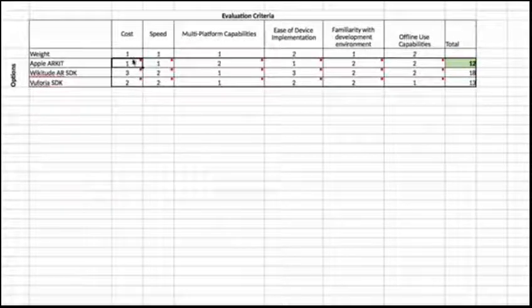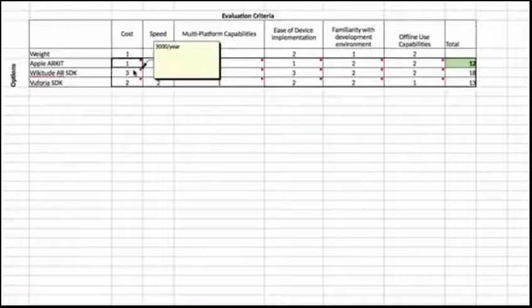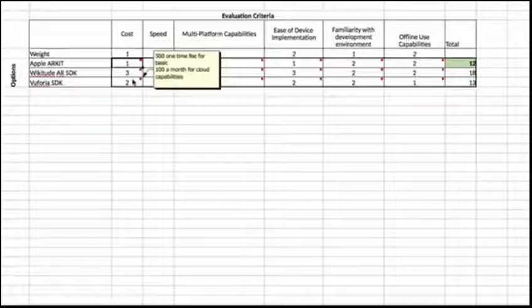The first criteria we had was cost, which we gave a weight of 1. Apple ARKit scored the highest for this criteria. Using the developer program account, which is $99 a year, we would be able to distribute our app on the App Store. The Wikitude AR SDK cost $3,000 a year, which we found to be very expensive and thus gave it a worse score. The Vuforia SDK costs $500 for basic access and an additional $100 a month in order to use cloud capabilities.